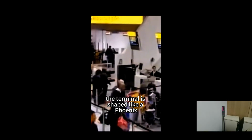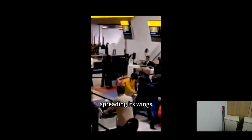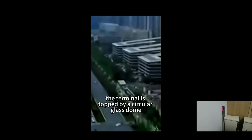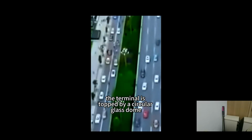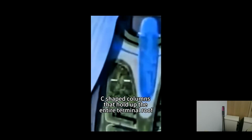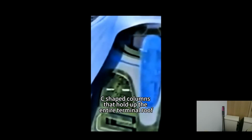The terminal is shaped like a phoenix spreading its wings, presenting a unique shape of five-finger corridors. The terminal is topped by a circular glass dome, 80 meters in diameter, surrounded by 8 huge C-shaped columns that hold up the entire terminal roof.